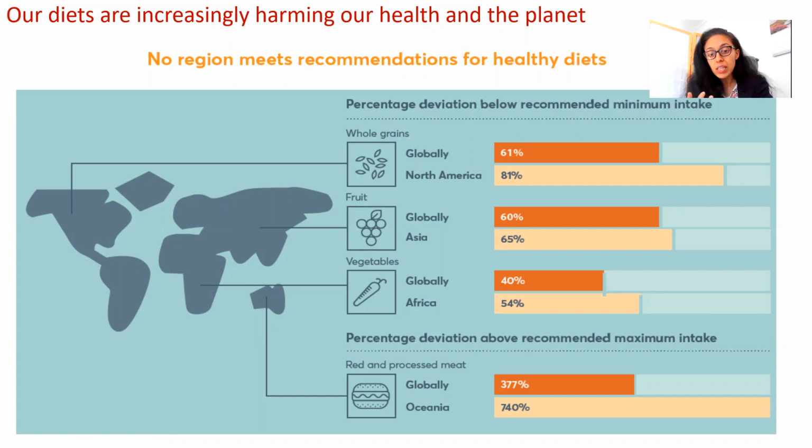And within these percentages, Oceania regions have far more intake of discretionary food, 740 times more. And what do I mean by Oceania regions?